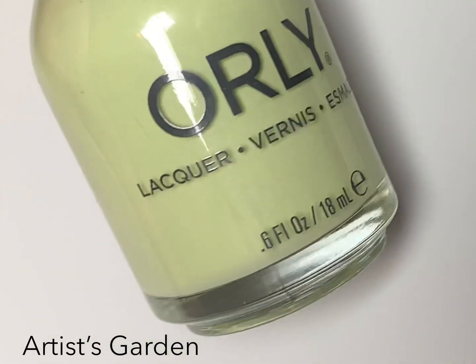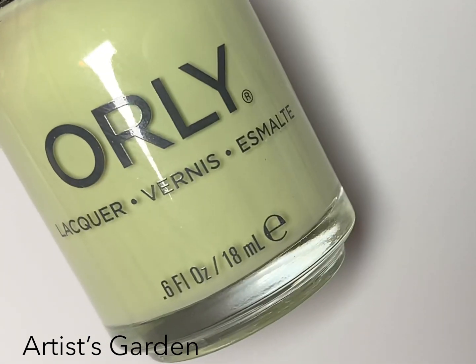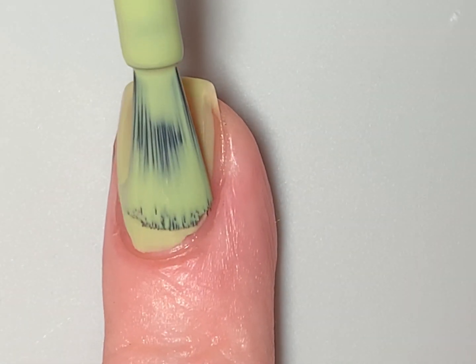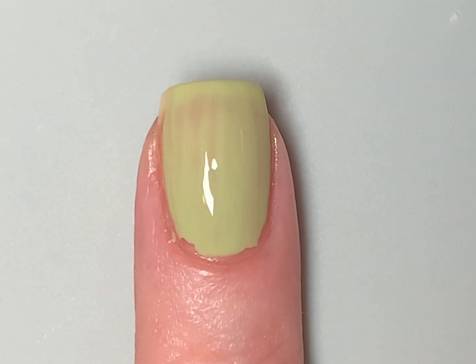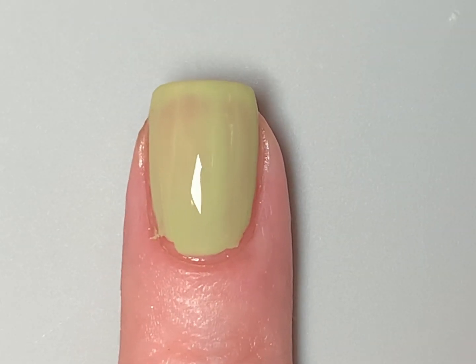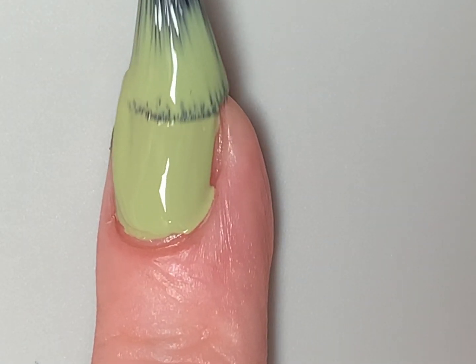The next polish is called Artist's Garden, and this is a pastel earthy green cream. So this is another one that I was really excited about. I love this shade of green. I feel like we're seeing it everywhere. And so again, on the first coat, it is a little bit sheer, but look at how evenly this covers, especially over that Bonder base coat.